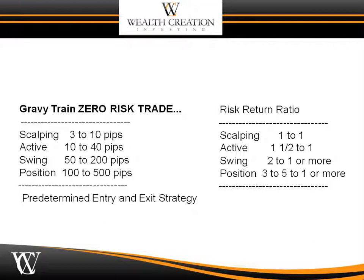People ask me about stop losses many times, and we look at risk return ratio. In scalping, it's usually 1 to 1. If you're an active or day trader and pull your trades before you close your computer, then it's 1.5 to 1. Swing traders are 2 to 3 to 1 or more. Position traders are 3 to 5 to 1 or more. And you always have a predetermined entry and exit strategy in place.